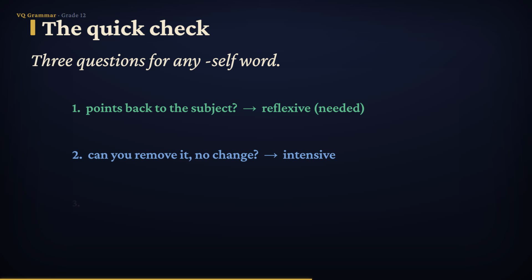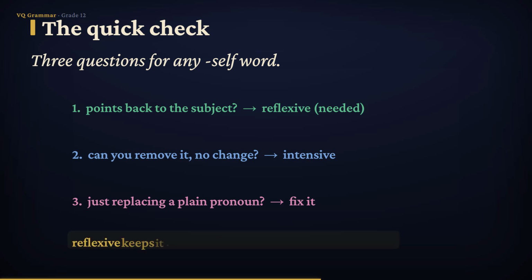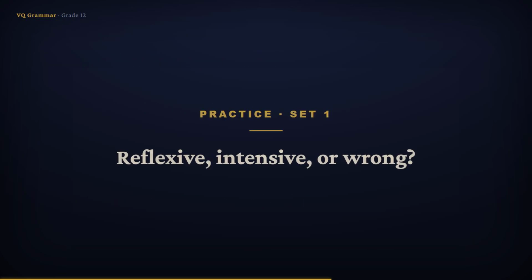3. Is it merely standing in for a plain pronoun like I or me, especially inside a compound? Then it's a mistake. Swap in the ordinary pronoun. Reflexive keeps it, intensive drops it, and a self word is never a plain substitute. Keep those 3 questions in mind, and let's try some sentences.